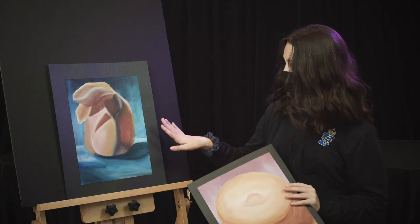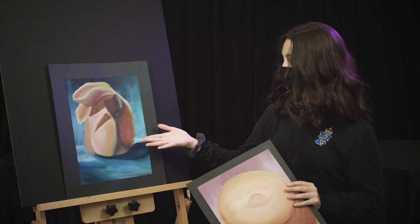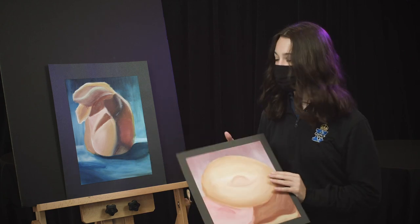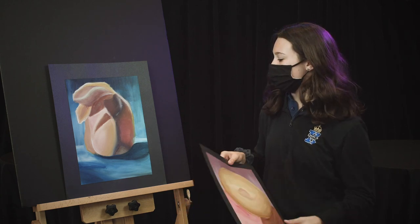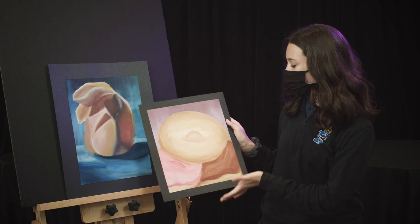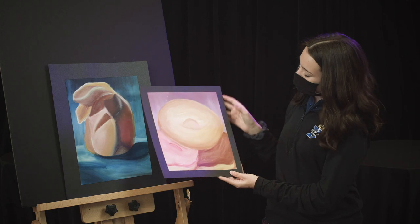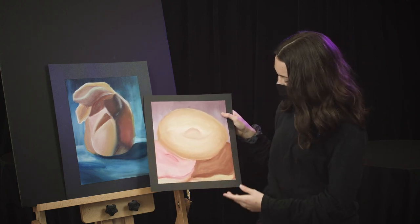With the bag, it was hard to find the shades because it's brown and you can't really find any other colors with brown. But it really helped me, yeah. And I think that the donuts were my favorite because the form was really easy and finding colors wasn't too hard.